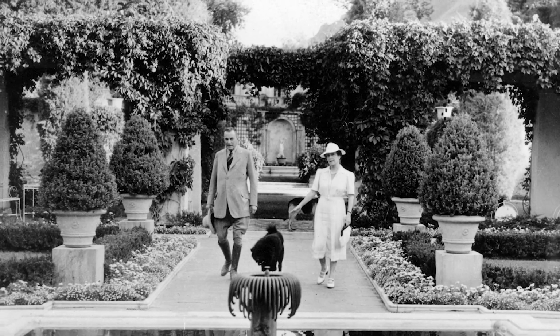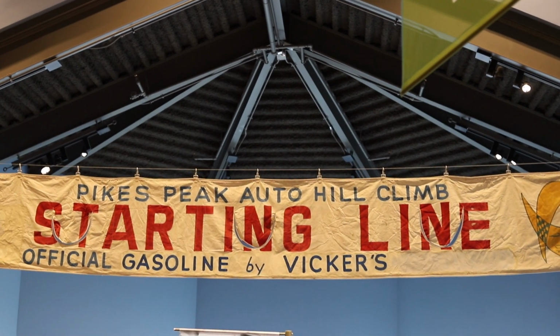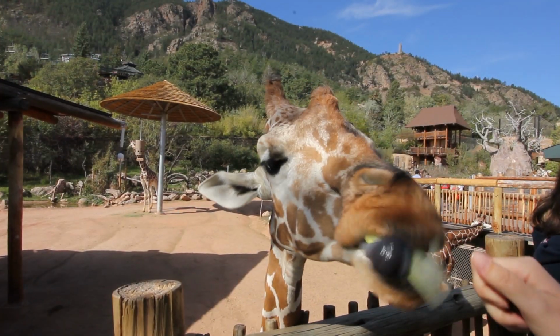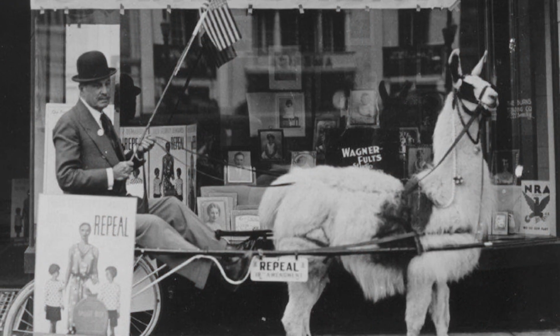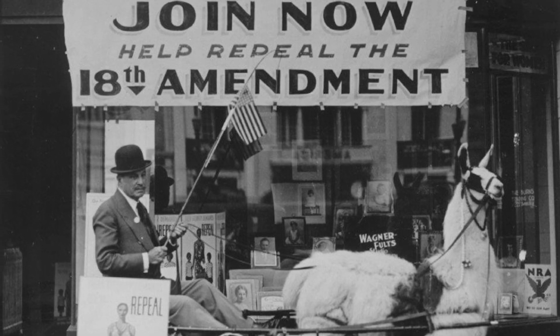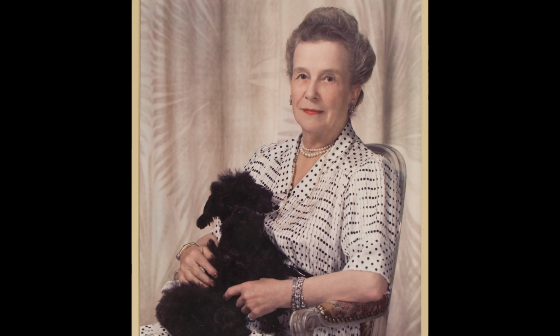They built the Broadmoor Hotel, they constructed the Pikes Peak Auto Highway, they started the Pikes Peak Hill Climb, they even built the Cheyenne Mountain Zoo and the Will Rogers Shrine of the Sun, just to name a few of their many contributions. He brought a uniqueness to the Pikes Peak region and actually a very entertaining style that many people enjoyed. Penrose Heritage Museum was the vision of Julie Penrose.